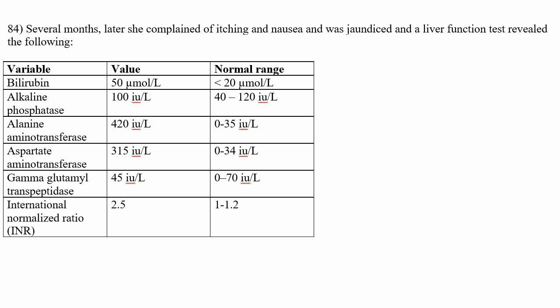Gamma glutamyl transpeptidase. Sounds like a broken record, but it has high concentrations in the liver and the bile duct. So this tends to indicate either liver disease or some kind of bile duct obstruction. This was in the normal range, so it makes it less likely that it's some kind of bile duct obstruction and more likely that it's some other kind of liver disease.